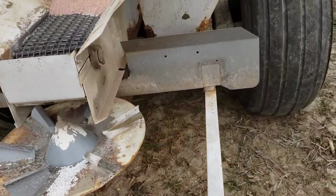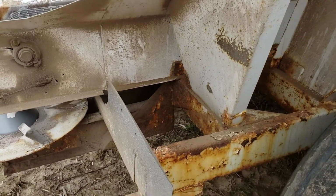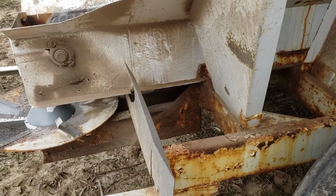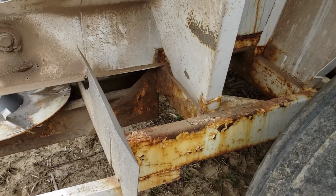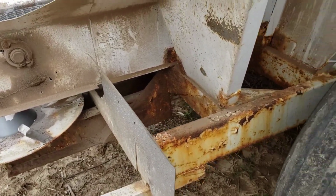And then the power takeoff is what will be turning the spinner in the back, just like putting it on your lawn. I had one year the whole back end broke off. This stuff is very corrosive, fertilizer is, and it really makes this stuff rust. Had the whole back end just break right off one of these buggies one year.